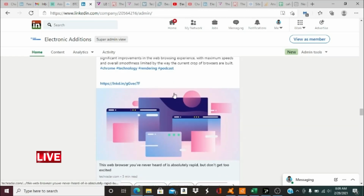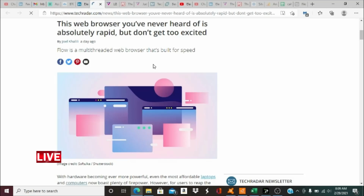So the name of this browser, guys, is called Flow, right? We're going to go into this article and see why this is going to be a game changer. Flow is a multi-threaded web browser that's built for speed, and you'll see why too.